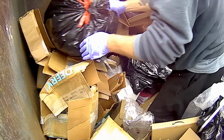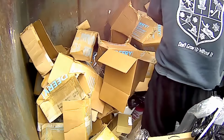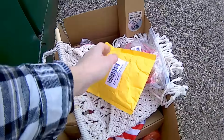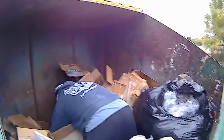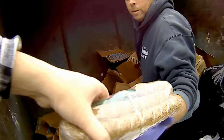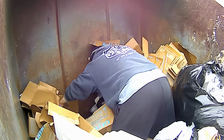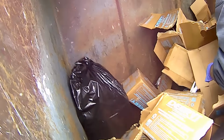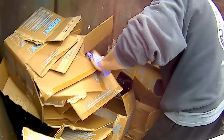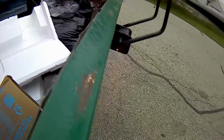Wow, this thing is just full. Lots of boxes too. Believe that. Macrame wall hanging. Haven't seen one of those in a long time. What is that? Huh. Okay. Something cool. Might have got it all. It looks like it.